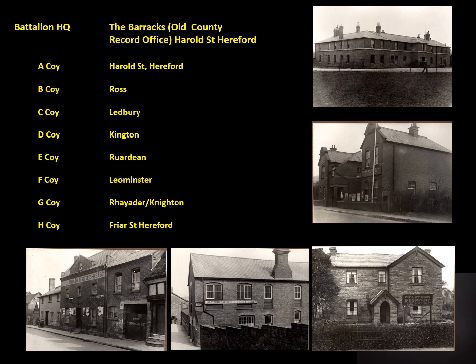Included in the Territorial Force was the Herefordshire Regiment, and its locations on formation can be seen here. The Ledbury Company included a platoon location in Bromyard. Also of note is that Radnorshire was included within the Herefordshire area.